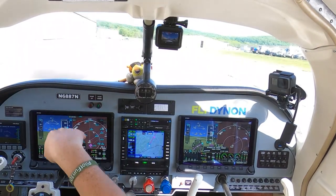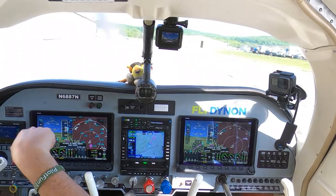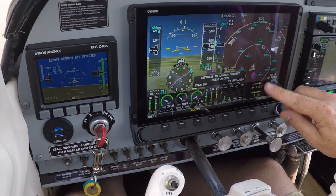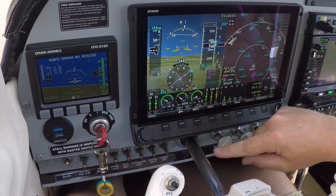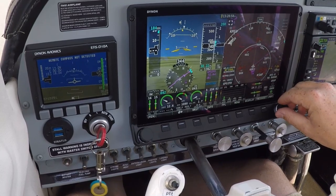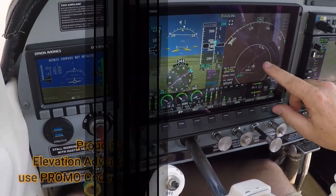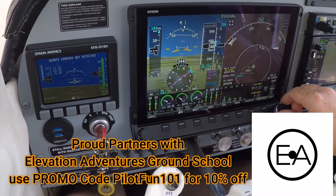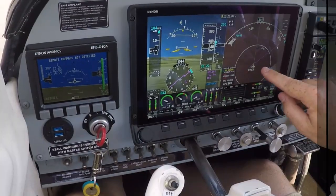This is a new spot for me for the panel, so I hope that you guys can see what I'm seeing for the most part until I mess around with it later in the editing. You'll see this map over here. You can zoom out, you can zoom in, and that's our magenta line, Orange County. We're right here. I'm in front of my hangar, and so that's where all that information is.